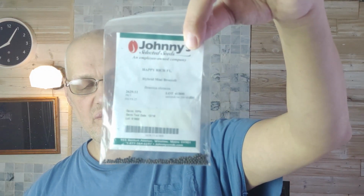So on a pack of seeds, it will tell you also that, now this is a brassica, this is broccoli, and this can take a light frost down to about 26 degrees.